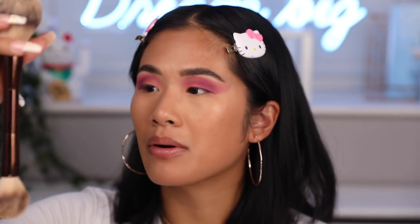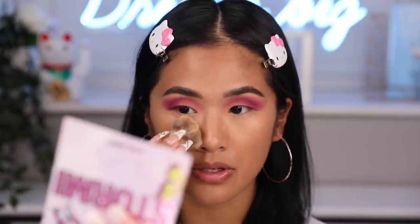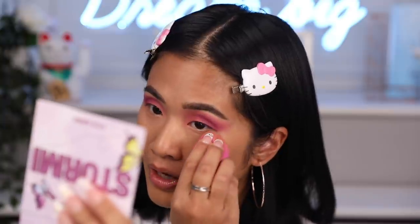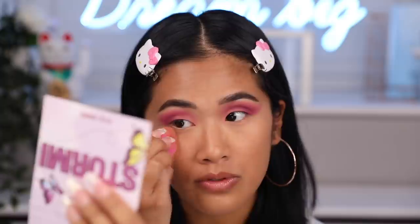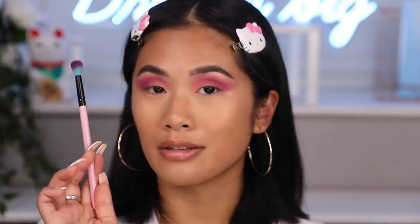I'm just going to use my Hourglass brush. I have been obsessed with this brush recently because it's double-sided. I'm going to use the smaller side to slowly dust off the excess fallout from the shadow. And then with the beauty blender that I used earlier to blend my foundation and concealer, I'm going to go over where there was fallout so you can't see any bits of shadow on there. This looks a little crazy, but trust the process.